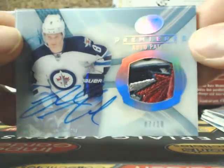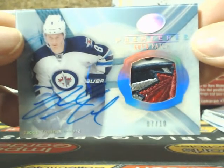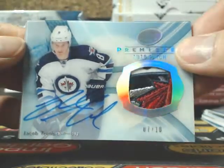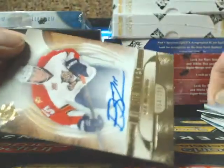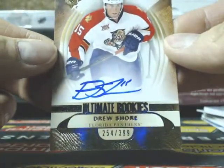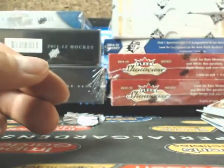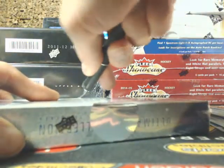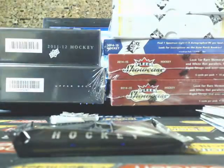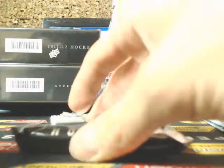Wow. It's a very nice one. A Berlina 79 is in the room there, so nice hit there, Mario. And we have an Ultimate Rookies, Drew Shore, $3.99. That's absolutely dirty. I hope all these Ultimate cases start getting better and better. I guess we still see an odd dud one here and there, but a lot of these cases can get really good though.